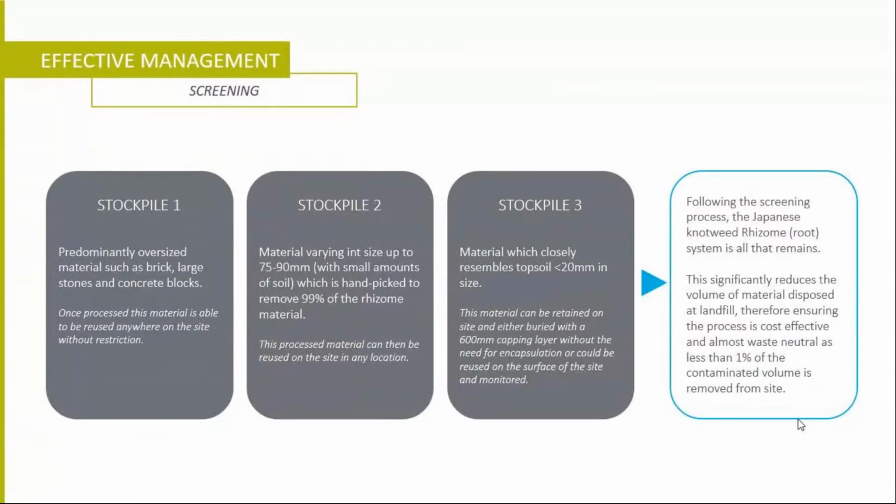Once you've processed the soil, we end up with 3 stockpiles. Sometimes the clients will have us amalgamate stockpile 1 and 2 for reuse. Stockpile 1 is essentially all the larger stones, bricks and concrete blocks. Stockpile 2 is similar to a type 1 material, suitable for reuse on site, as is stockpile 1, but sometimes stockpile 1 needs to be crushed if you're re-engineering it back in. Then you've got stockpile 3, a topsoil-like material, and it's commercially unviable to try to remove the fragments of knotweed from it, because it will grow from a piece the size of your little fingernail. So it's just not possible to remove it in its entirety.